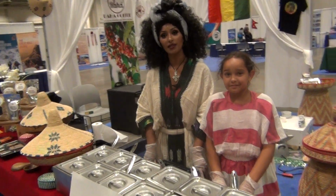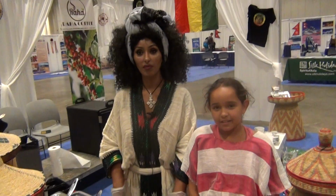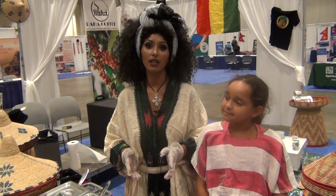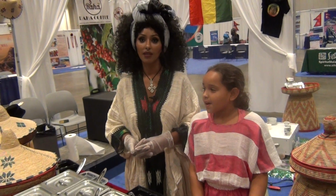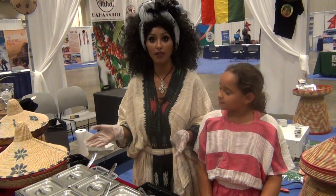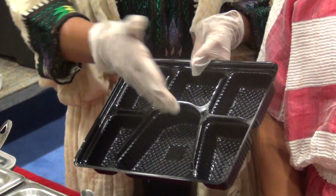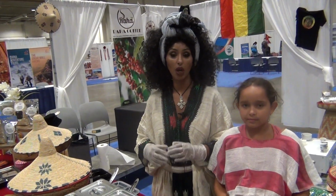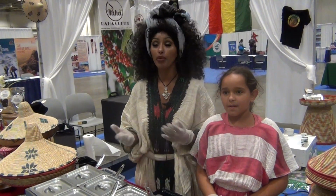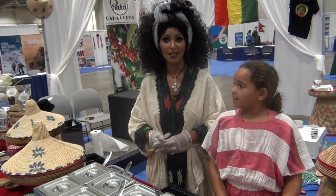Okay, so we're going to be talking about spicy Ethiopian food. Is all Ethiopian food spicy? No, not necessarily. We have things that are spicy and then we have things that are flavorful. So you tell me about the difference in what you have here today at the show. Today for the show we did vegan items, which would come in a container like this. Some are spicy, some are not, but you're guaranteed everything is flavorful. And all the spices we bring from Ethiopia, of course. It's delicious. Great. Give me the tour.